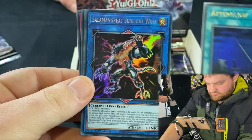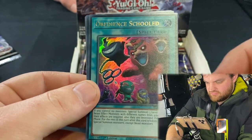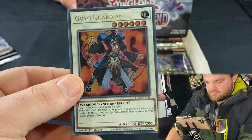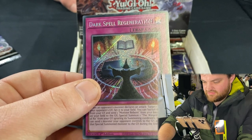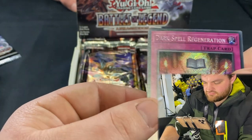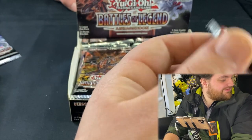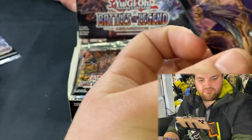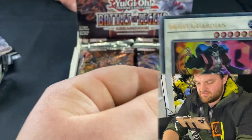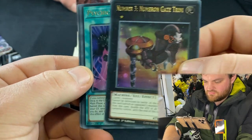I was very lucky. I opened a Crystal Revenge box and got a Black Armor Master. That's pretty rare. Nice. Sawyer Guardian. That's a good card, a very good card. I run that in. It's just got a really mad effect. Really good card. Foil Guardian. I didn't know Goyo came in that.